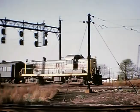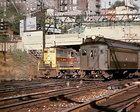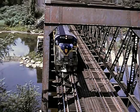In Volume 3 of the Erie Lackawanna, we advance into the 1970s and tour the EL mainline from the west end of Hoboken to the southern tier, including operations under Dereco.